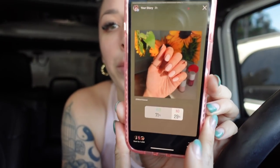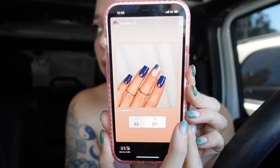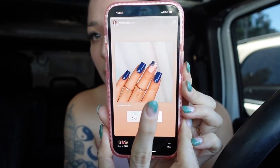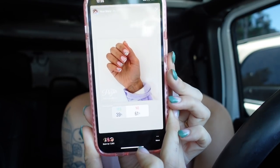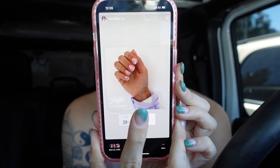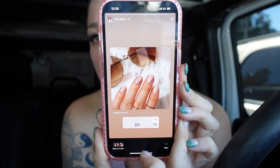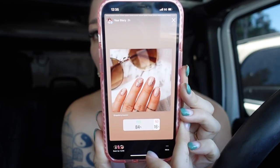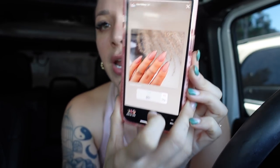For example, there was this one, which was just a natural nail, very pinky nude. Then there was that one that had kind of blue. I liked that one, but you guys didn't. That one you guys absolutely hated. I actually wasn't against the cow nails, but you guys were. And these ones are the ones that are winning so far. So it looks like we're gonna go with these ones. And those were the last ones, but they did well, but not as well as the other one.